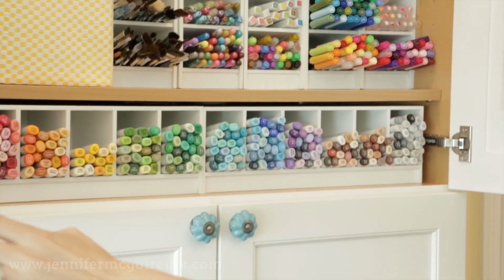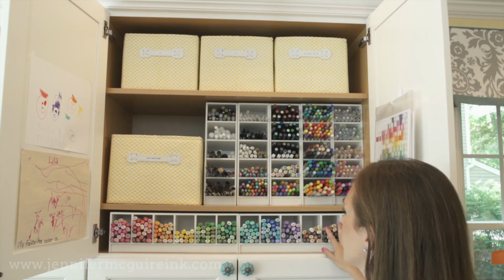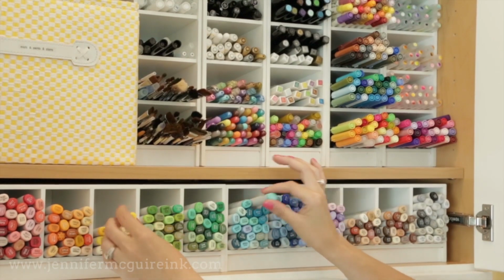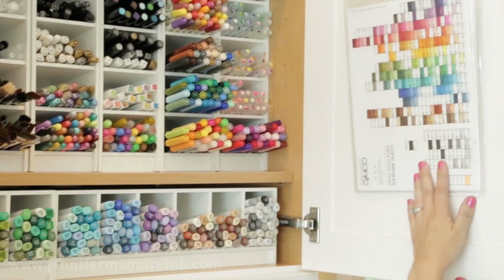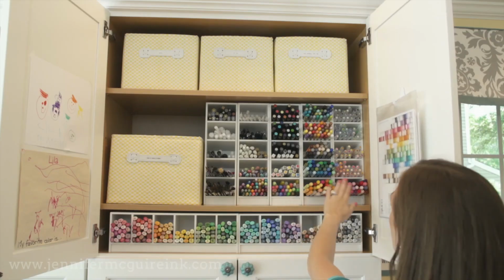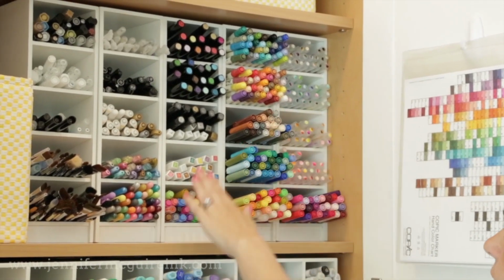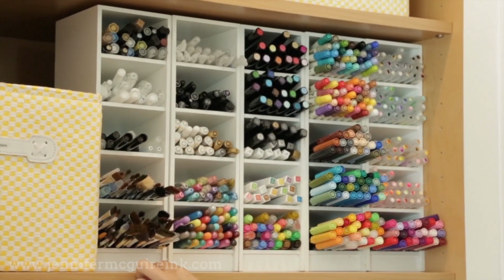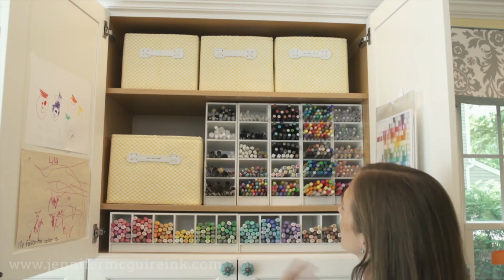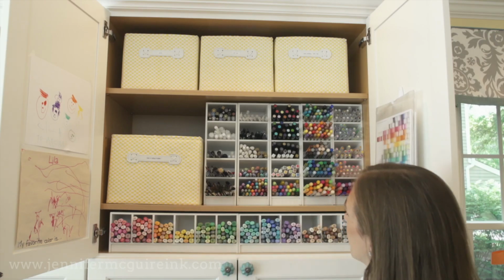Up here I have many of my favorite coloring tools. I have all of my Copic markers here, and it's right behind where I work, so I can come back here and grab whichever ones I need. And I have my color chart on hand to help me out. Up here I have some of the markers that I use often, Tombow markers, distress markers, shimmer pens, some extra white gel pens, and even my paint brushes. Above I just have extra storage, and then I have my mists, paints, and stains in this basket.